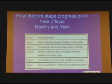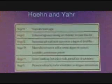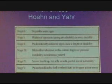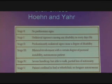We also use something called the Hoehn and Yahr scale to assess progression. I'm sorry about the typos in this, but I couldn't find one that fit on the slide otherwise. Stage 0 is you don't have Parkinson's. Stage 1, well, at least not observable Parkinson's. Stage 1, your symptoms are just on one side. Stage 2, they're predominantly on one side, but they're causing disability. Stage 3, bilateral involvement, some postural impairment. Stage 4, severe handicap, but you're able to walk, partial loss of autonomy or independence. And stage 5, confined to a bed or wheelchair, no longer autonomous.